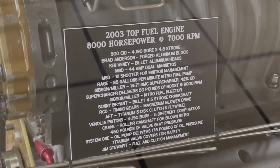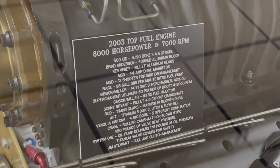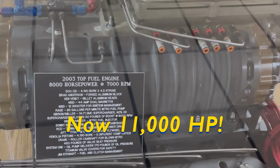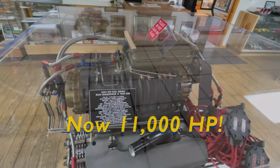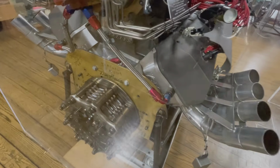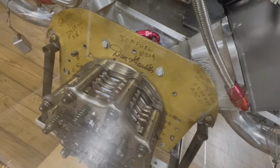Back in 2003, 8,000 horsepower was pretty much the top for the top fuel dragsters. Look at this. He's sold in a plexiglass kind of box. Look at the multiple clutches.